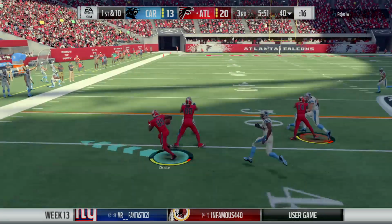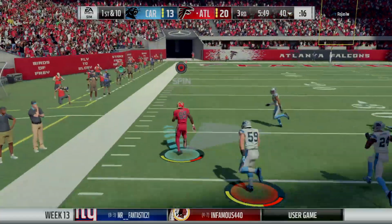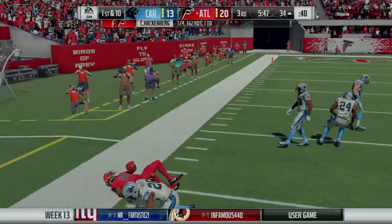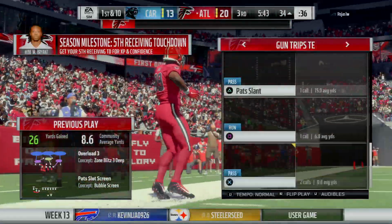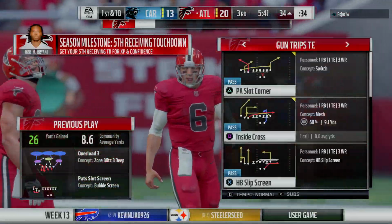Now to throw on first. Firing quickly here, and that's complete. And he's going to get this all the way down inside the 35. A good pickup there, 26 yards.